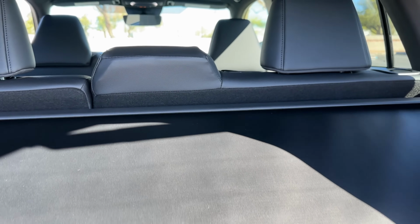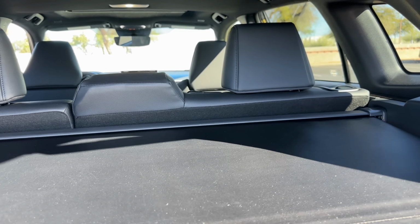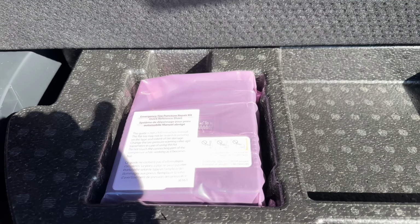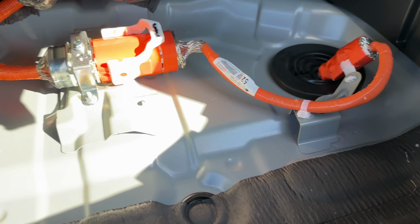Comes with this cover. You can see it just hooks in. Where's it hooking at? Oh, it hooks in over here. Okay. So it hooks in there, locks into place, and then underneath here you get your compressor because nobody gives you a spare tire anymore. Yep. And that's how that all looks.